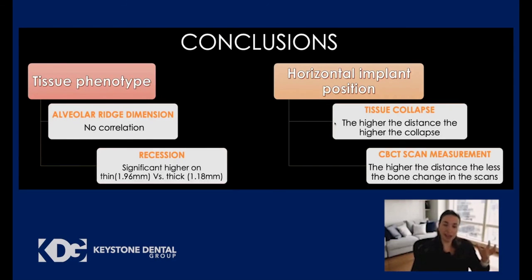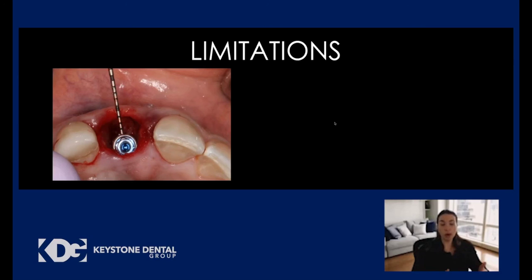Now, the results on this horizontal implant position, we have to evaluate a little bit further. One of the limitations we have is that we really didn't place any bone graft material between our implant and our socket. And we know by the studies by Dr. Chu, Dr. Tarnow, Dr. Amato, that this could be an issue. We know that we could see more collapse in those cases that we are not placing a bone graft. So it's a limitation that we have.